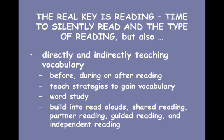You need to give kids time to silently read and different types of reading, but also directly and indirectly teach vocabulary, doing that before, during, and after reading strategies. Teaching strategies to gain vocabulary, using word studies, and build all these new words into your read-alouds.